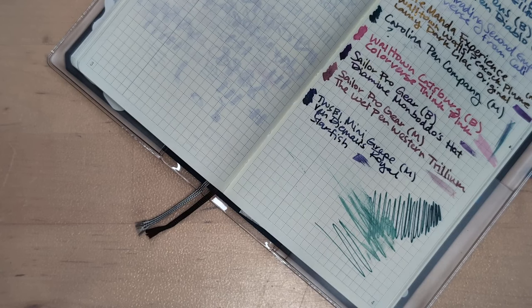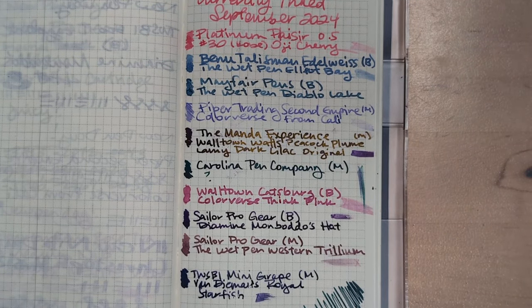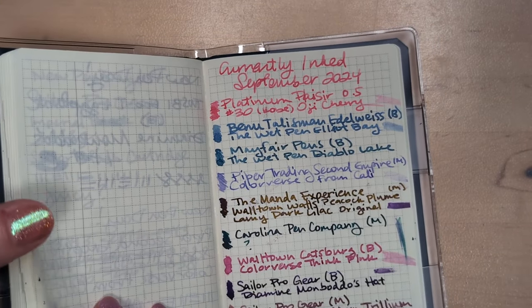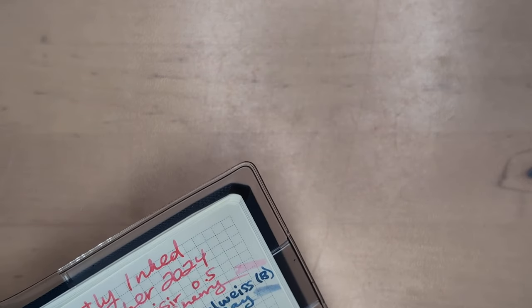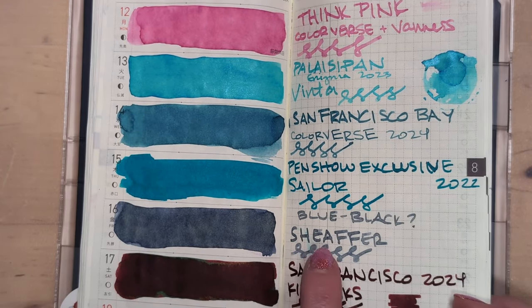So, yeah, one pink. Oh no, I have two pinks. I forgot about a pink in this one. Because I thought that I put that Sailor Pen Show ink in a pen, but that doesn't look like it, right? It doesn't look like that. And it's not blue black. And it's definitely not that one.